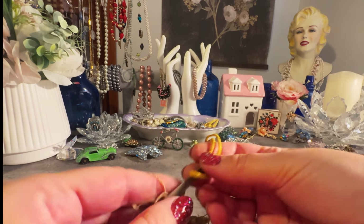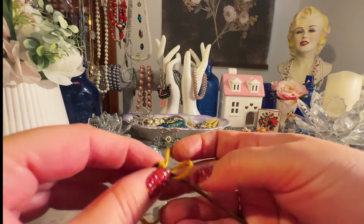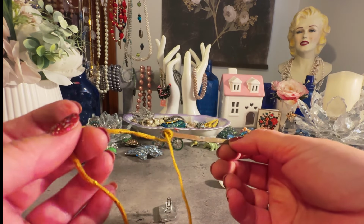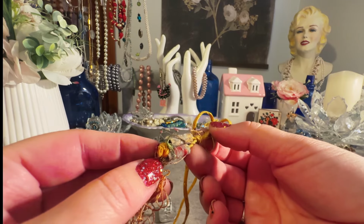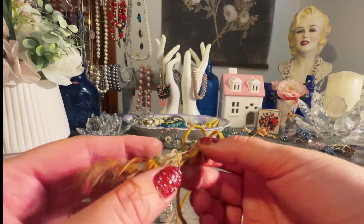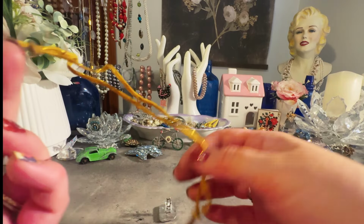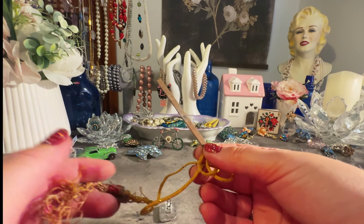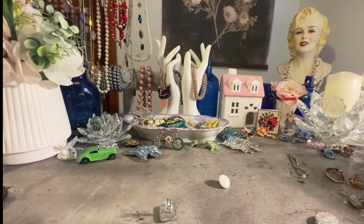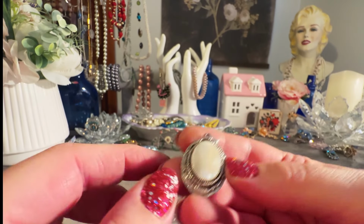Okay, I didn't mean to get this. I don't even know what this is. What is this? It's a piece of metal. Okay, here's another one of those really strange things. No idea. Let's sell that. I don't even care to know.